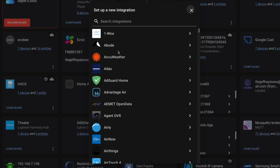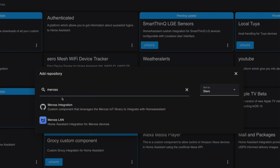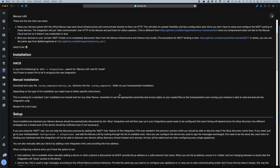Home Assistant is where things start to get a bit interesting. There is no official Home Assistant integration for Meross devices, but there are a couple of interesting options in the Home Assistant community store. I tried both of the options there, but the one that was based on the cloud didn't seem to discover this device, and it's not listed as being officially supported, so that could be why. The one that provides local access, though, did work.